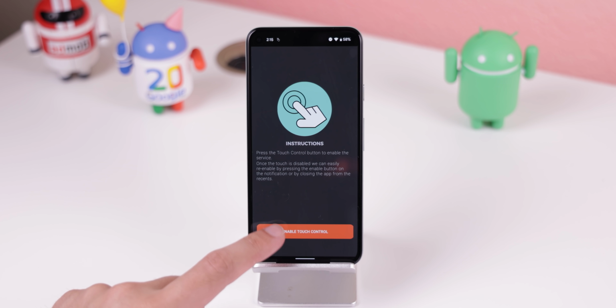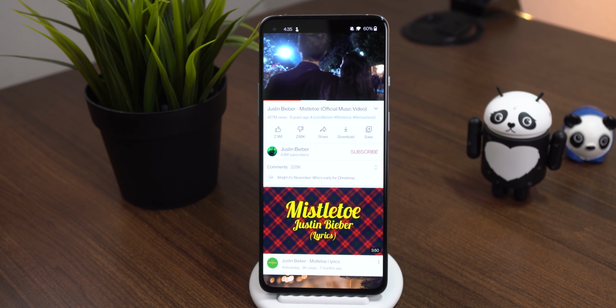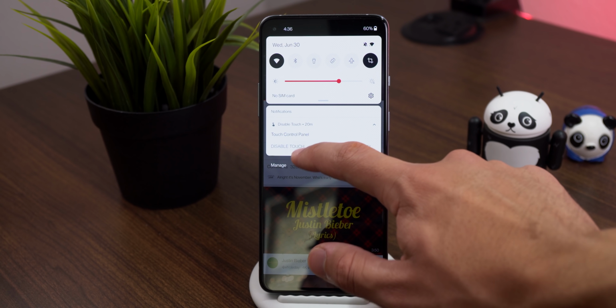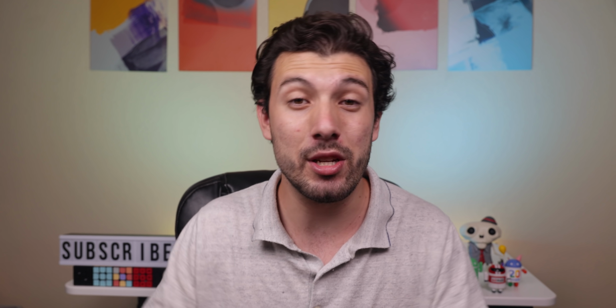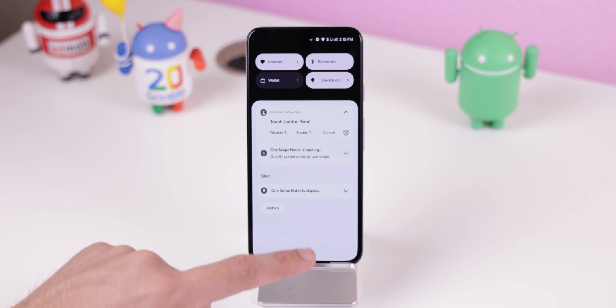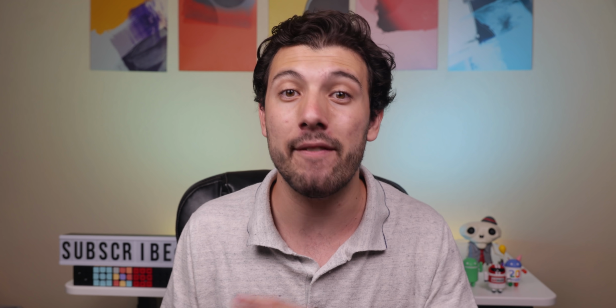Within the app, you just press Enable Touch Control to have it drop a notification, and then once you load up that Justin Bieber music, you can tap on Disable Touch within the notification panel to turn off the display's touchscreen. The only area that will work is the status bar. Once you're done binge listening, you just tap on Enable Touch within that same notification to get your touchscreen back. It's that simple, it's completely free to download, it doesn't have any ads or in-app purchases, so download it right away.